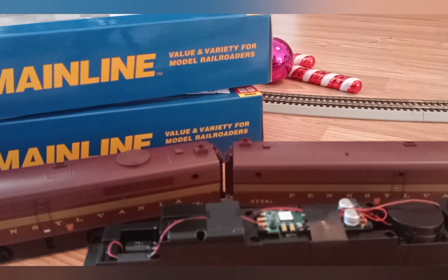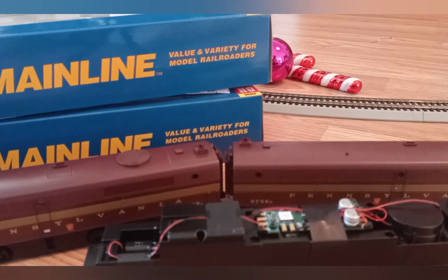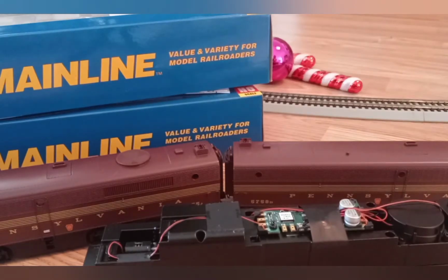So at some point, I'm going to decide to take out the economy decoders and put in some proper decoders, maybe from TCS, or what I'm probably more likely to use is the ESU sound decoders. I'm not going to replace the speakers. The speakers are fine. I have spare speakers just in case, and I'm always probably going to buy more. They're cheap. They're $2 to like $2.50 a piece. You could probably get them for cheaper too. They're on Amazon. They're 1 watt, 2 amp speakers, 28 millimeters, I think.